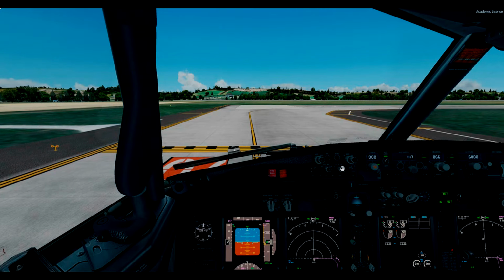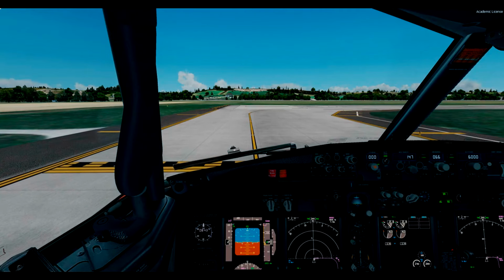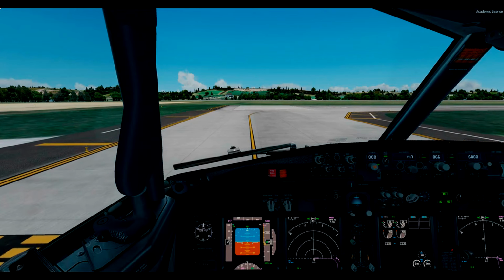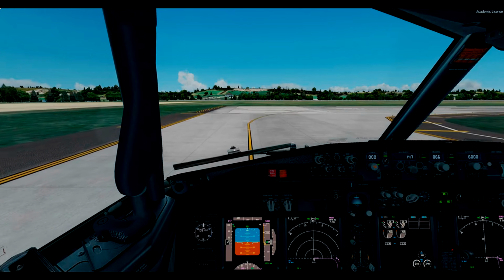We've been given permission, Ryanair 6HU, to line up and wait. So that is exactly what we're going to do. Spool up our engines a little bit and get some power into them. Open 07. I think the AI is using runway 25 for departures. I don't know why it's telling me to come over to 07. Some days I just don't know. Anyway, we are all good.